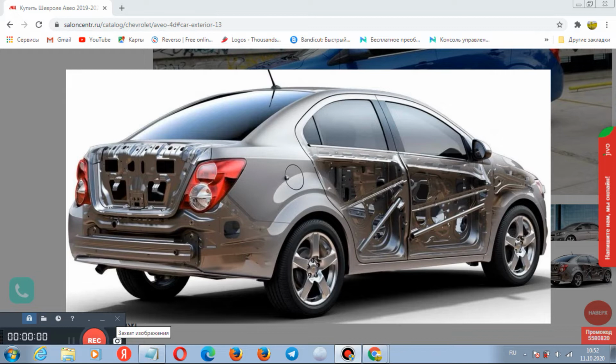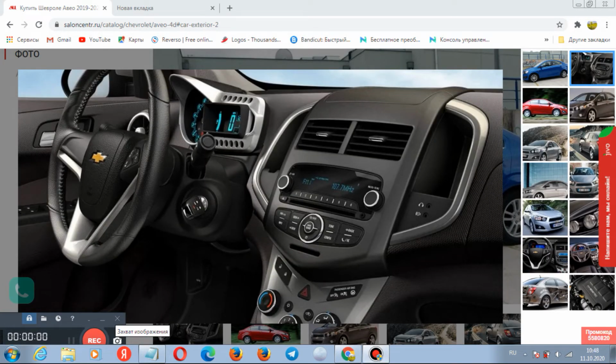Sitting is a real find for the budget. Although there are only 2 adjustments, longitudinal and back angle, they are quite comfortable, for example due to the advanced side support. The rear seats feel a little tougher than the front seats. In general, Aveo II salon is perfect for short urban routes and for long trips. The only thing that affects the overall harmony is the low noise insulation of the wheel arches.